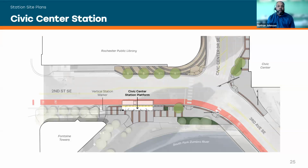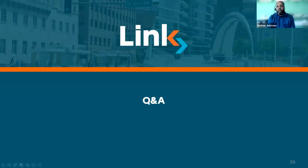The other thing that you can see here at Civic Center, I think Jarrett alluded to, is the fact that there are going to be some physical improvements specifically to the pedestrian environment around to tie into what's going along on the Riverwalk that exists there now. So I believe that is the last station area, and we would definitely want to open it up for any additional questions that you all may have.